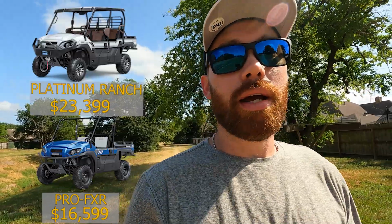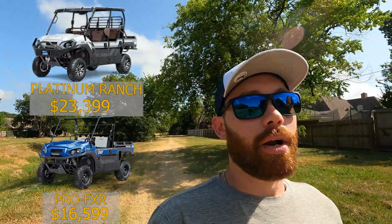So let's talk about price point here. If you're in the market, you know that these things are extremely expensive. And one of my favorite things about these Mules is that they are budget friendly while delivering a lot of features and a very quality machine. So starting at the bottom, the base model 1000 FXR 3-seat base package, you're looking at $16,599, all the way up to $23,399 for the Platinum Ranch Edition.